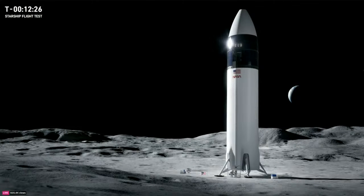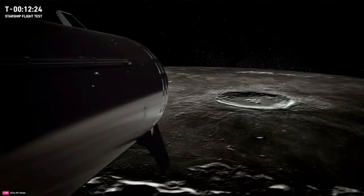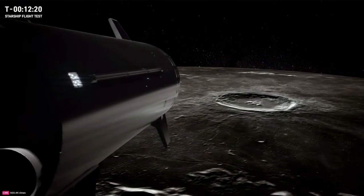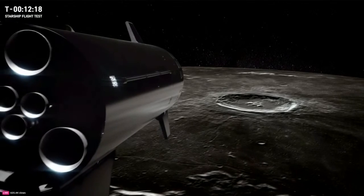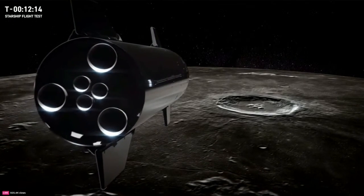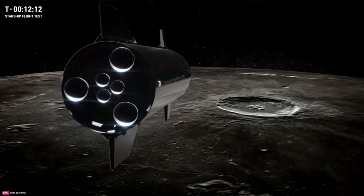After those first expeditions, we'll be ready to fly more people along with everything it takes to build a moon base. There's so much to look forward to. It's incredible that humans are finally going back to the moon. You couldn't have said it better, Kate. And the moon is just the proving ground.